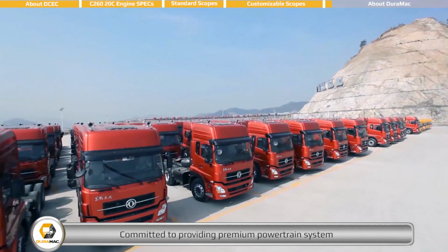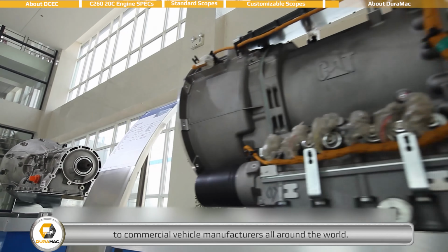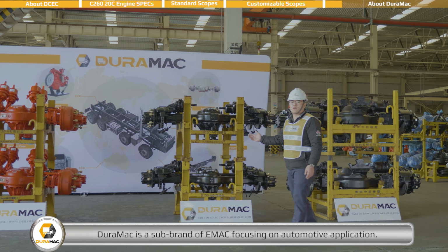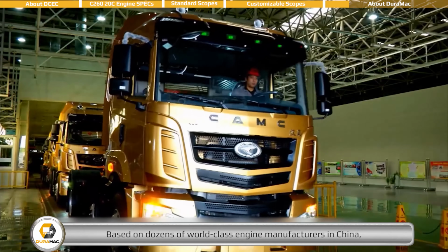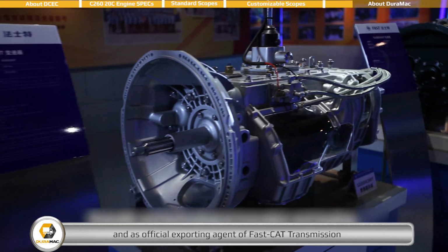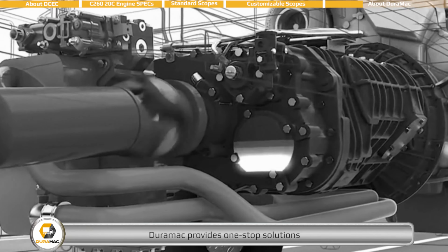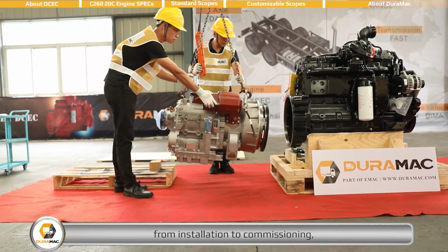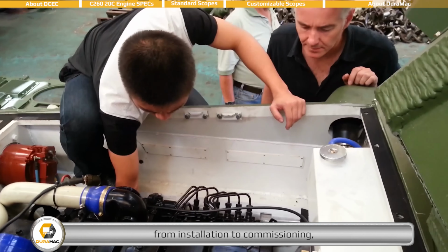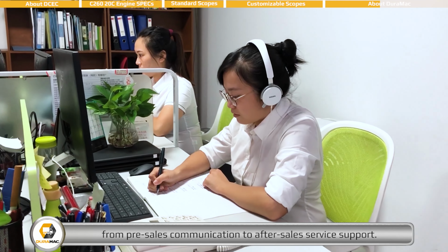Committed to providing premium powertrain systems to commercial vehicle manufacturers all around the world, DuraMac is a sub-brand of EMAC focusing on automotive application. Based on dozens of world-class engine manufacturers in China, and as official exporting agent of Fast Gear transmission and Dongfeng Dana axle, DuraMac provides one-stop solutions from pre-design to component supply, from installation to commissioning, from pre-sales communication to after-sales service support.